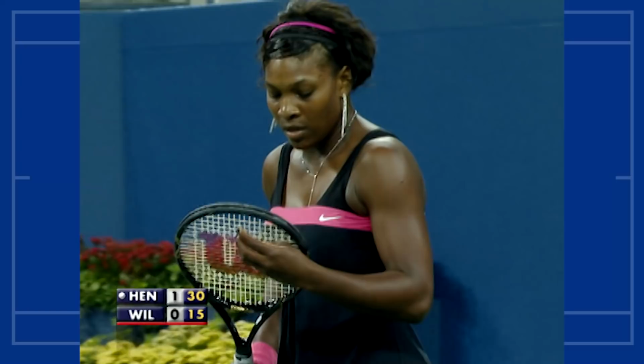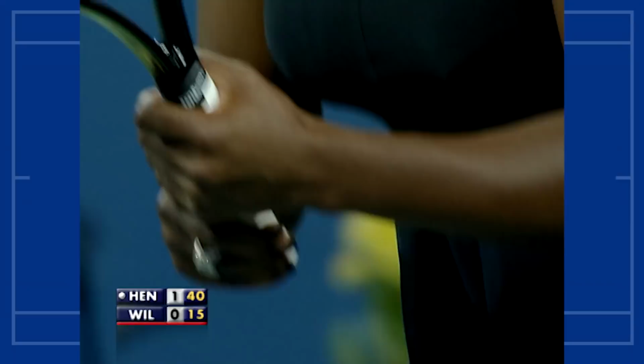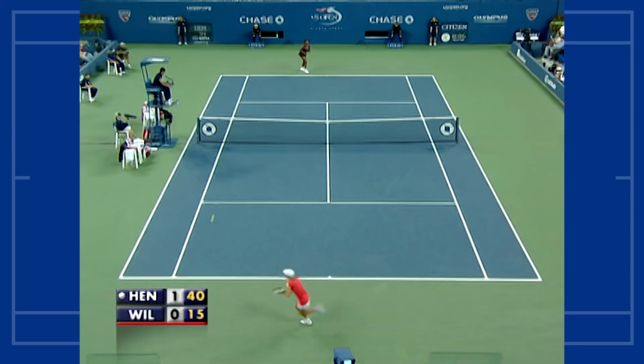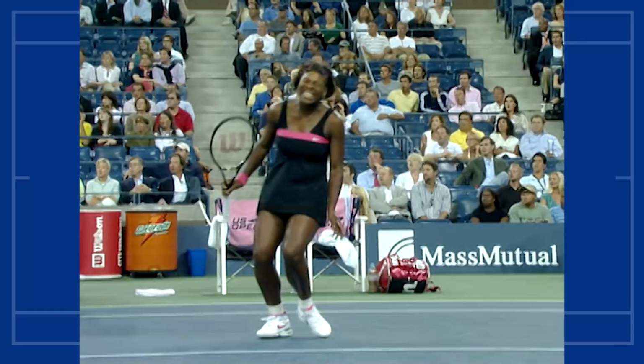40-15. That's long from Serena. 40-15, Henin. Already up a break. See her thumb. It's not taped, and it certainly doesn't look like it's given her any trouble throughout this event. Oh, boy. She set that point up perfectly. Richard Williams. He now needs two games to love for set. Serena's father and coach just missed that volley completely.